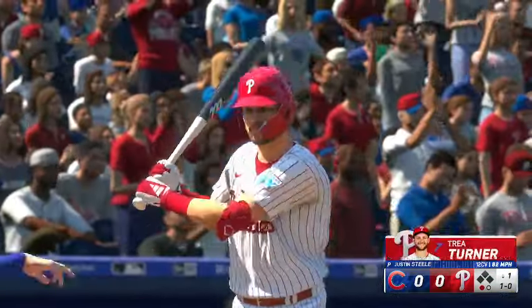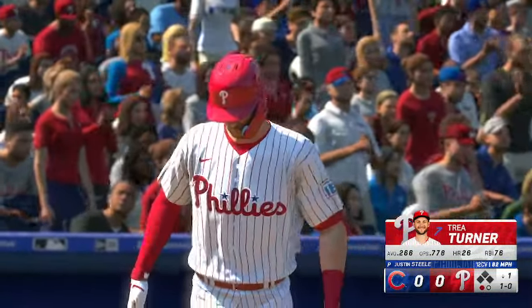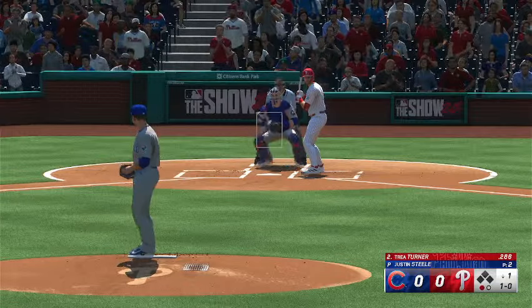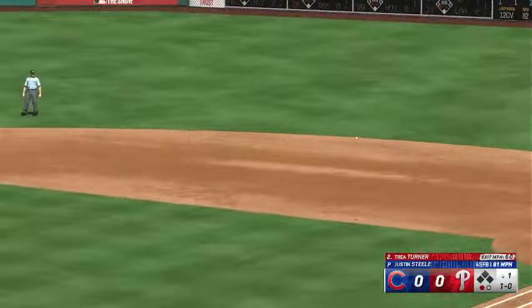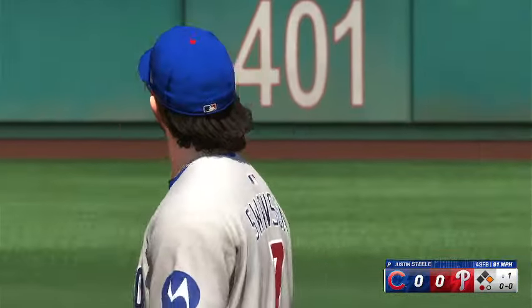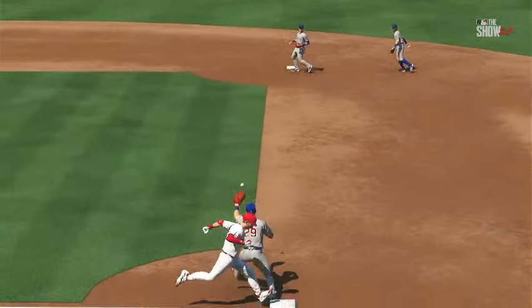Trea Turner in the box lays off for ball one. And the pitch. Bounced up the middle. Swanson on the run. Well, he did all he could at short to try to make the play, but good hustle down the line. That's an earned infield hit.